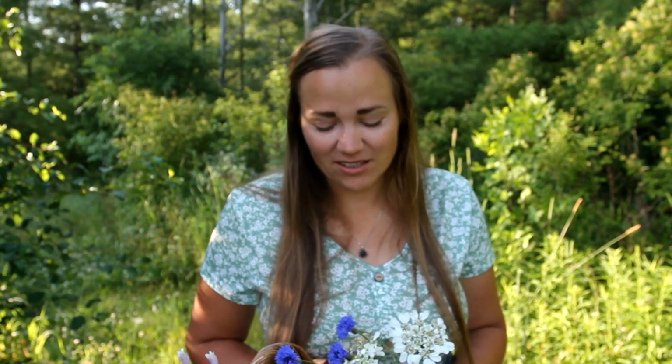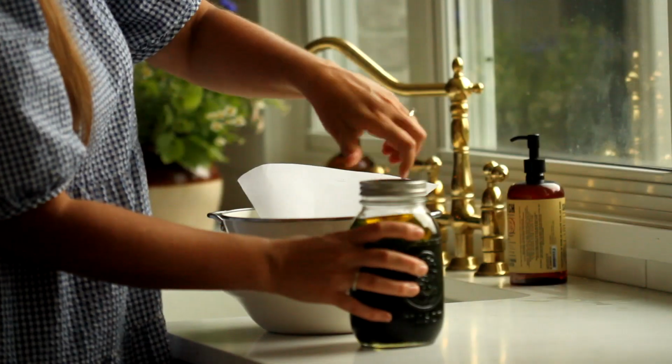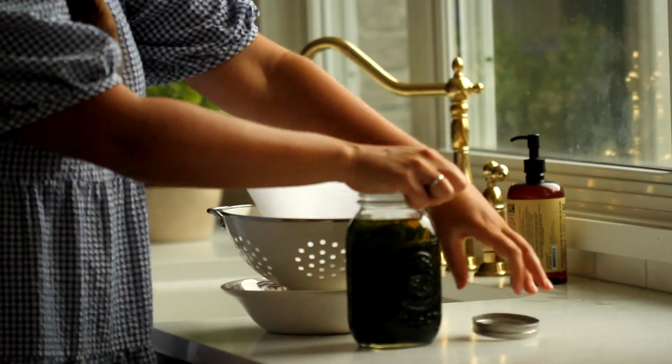as well to make some beautiful bouquets for friends or families, or maybe even sell on a roadside stand. And later today, I hope to turn the violet leaf-infused oil that we made in a previous video into a balm or a salve that you can add to your medicinal cabinet.